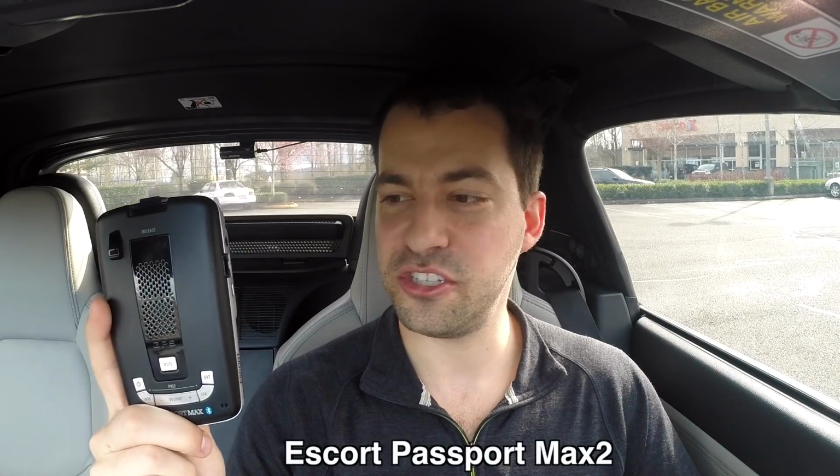Just disable K-band, and you don't have to deal with some of the more advanced filtering stuff that these other detectors offer, so it's a nice way to save a little bit of money there too. Now, as far as your best general purpose city highway radar detector, in that case, the best choice, in my opinion, is going to be the Escort Max 2.